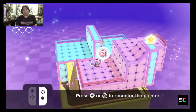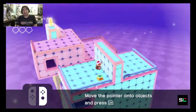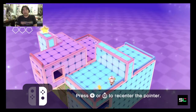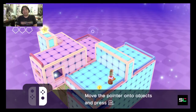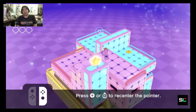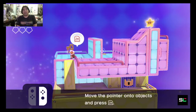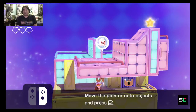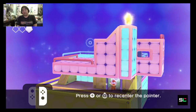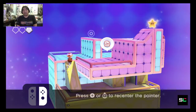Okay. There's a hole there. There's a gem below. Wait, no! The key! Oh my goodness. The key's for where? Oh, there's the locked door. Okay. Pretty simple. Hey, a gem! Okay. So, where to now?